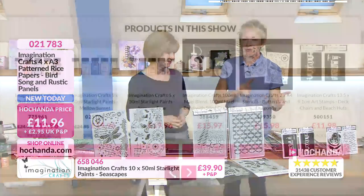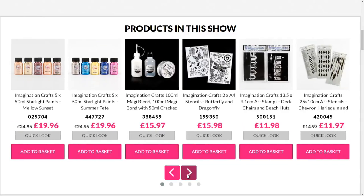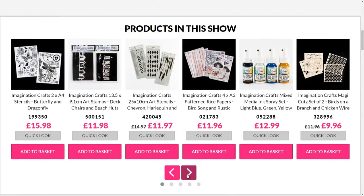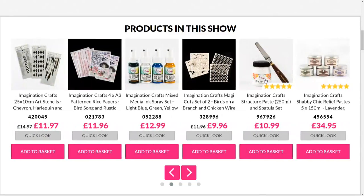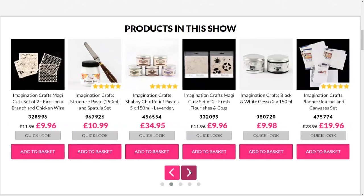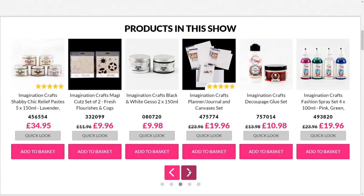Let's take a look at the website, then let's get to the demo area, because I love watching Sue at work. So we've got many, many different elements on the show. We've got stencils for you. We've got starlight pens for you. We've got the media ink sprays as well, which are very intense, look great. We've got some of the structure paste on the show at £10.99. So if you want to go for that, pop that into your basket. Plenty of stencils for you to choose from. We've got some great black and white gesso as well. If you want to go for your planner journal or canvases set, they're available too.